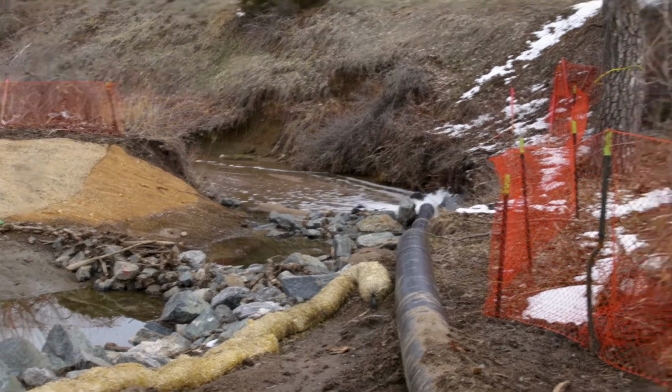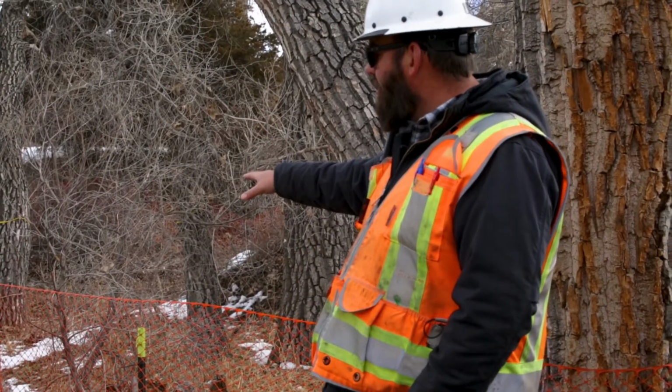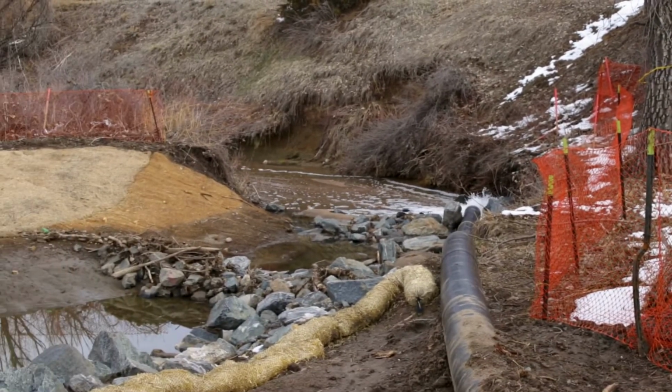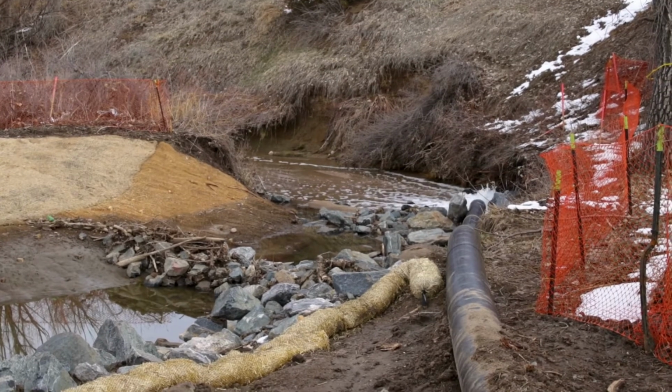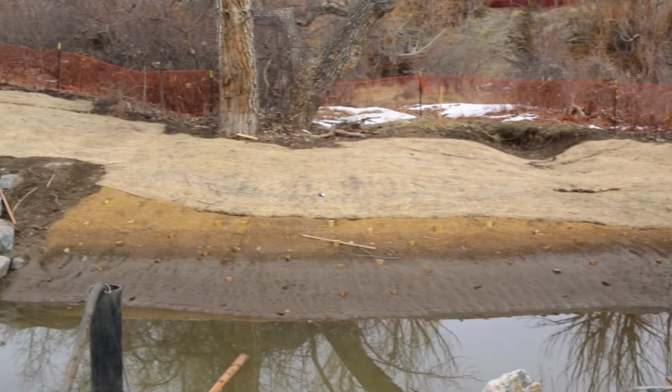So we're at the downstream area of our work site. This is where we're discharging our clean water diversion. So this is being pumped from all the way upstream to downstream around our work area. We have our riffle pad and our check dam. And then right above our check dam here, we have our second drop on site.